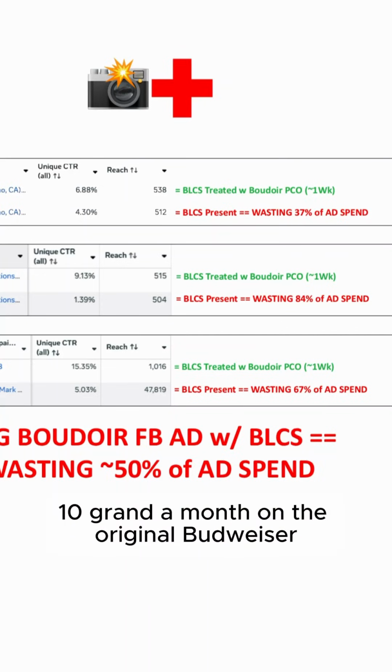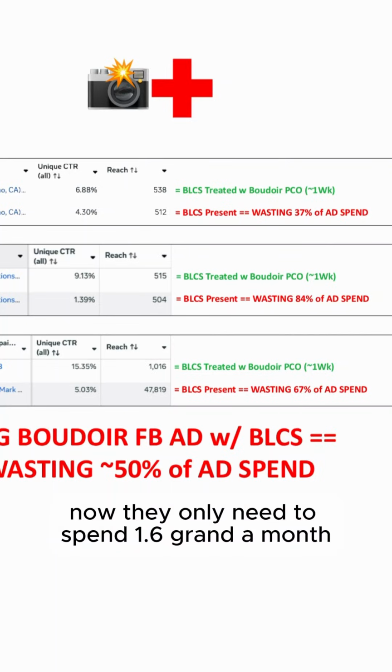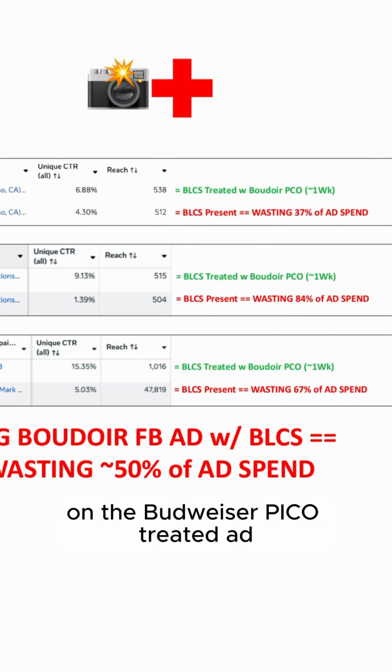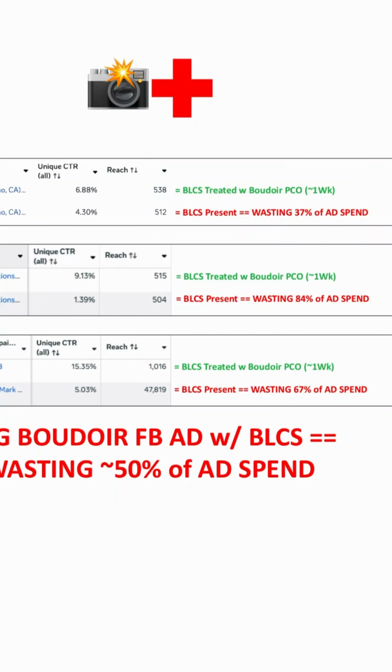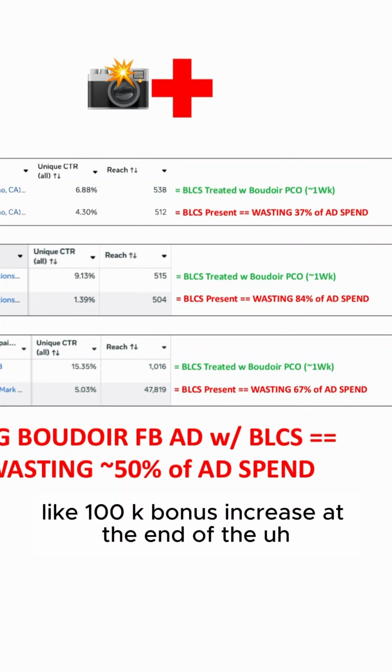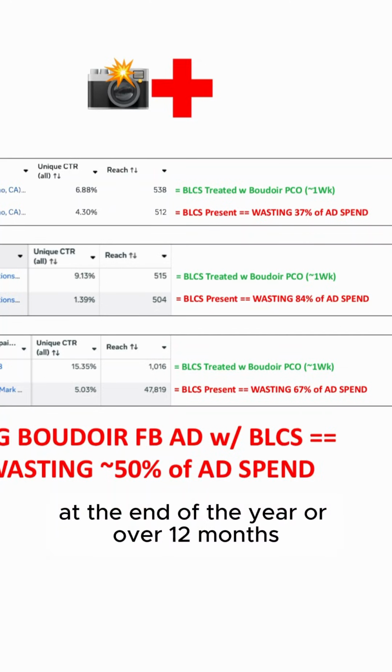So if they're spending 10 grand a month on the original Boudoir Facebook ad, now they only need to spend 1.6 grand a month on the Boudoir Pico treated ad to get it into the same number of women's brains. So that 8,400 bucks a month no longer has to be spent, and the Boudoir photographer pockets it. They keep it in their pocket. They don't give it to the Zuck. They keep it in their pockets, kind of like an $8,400 a month phantom bonus. Basically an increase, like a 100K bonus increase at the end of the year, or over 12 months.